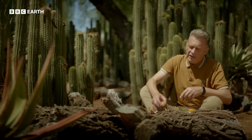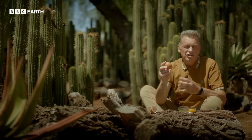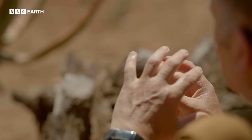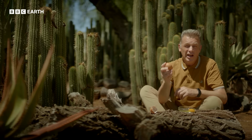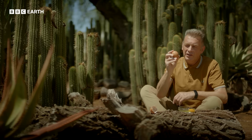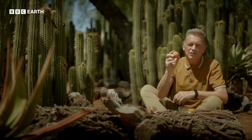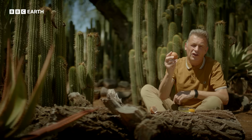So what we've got here is a far more sophisticated egg than those jelly masses of the amphibians. It's got its capsule, it's got its waste disposal, it's got its food supply, it's got its oxygen exchange, and critically, it's got all the water that it requires for that young bird to grow. So, animals that lay amniotic eggs like this don't need to return to the water. This is like a pond on dry land.